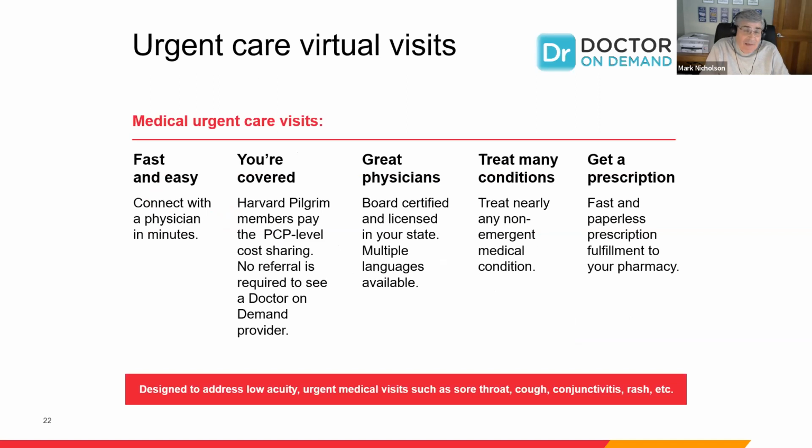And I mentioned Doctor on Demand in terms of urgent care virtual visits. Doctor on Demand works really well if you're on vacation and away, you can just make a phone call and talk to a doctor through your iPhone or whatever cell phone you have. It works great for treating many non-emergent conditions. And you can even get a prescription from them as well. So a great way to help you out when you're on the run or away from home.